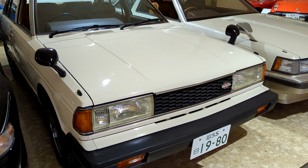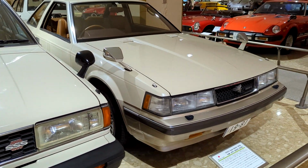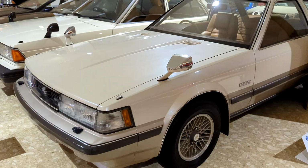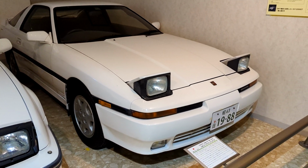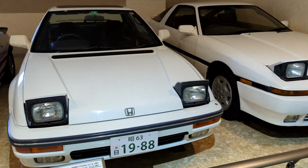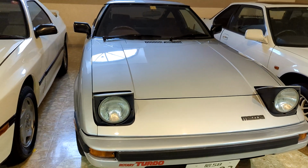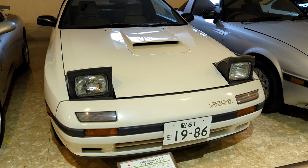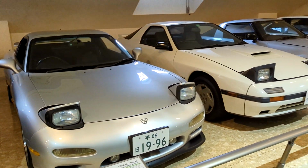A Datsun Bluebird SSSL or EL 1980 and a Toyota Soarer 81. Supra? Is that a Supra? Mark III Supra, 1988, this one. Looks good. And the Prelude next to it. Quite like these Preludes. And a Savanna RX-7 Mazda, next to an FC, next to an FD. All three there.